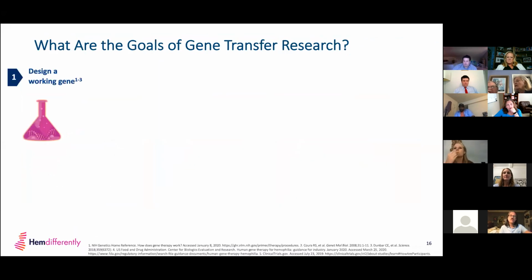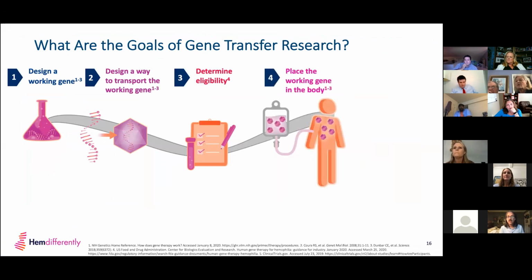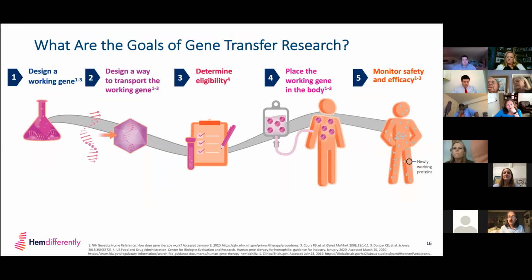So what are the goals of gene therapy? Well, we want to design a working gene. We want to be able to get that gene into your body. We want to make sure that whoever participates in the study actually meets eligibility, which we'll talk about. And then we want it to actually work in the body. It's not enough that it works in the animals or in the cell lines. It's got to work in the body and it's got to be safe. You have to monitor this very closely in this population.